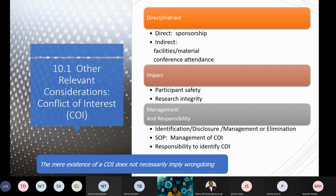So it's important to recognize that conflict of interest will arise, and it will not always be a bad thing as long as it is managed appropriately as per a clinical trial organization or a research ethics committee SOP. Details related to the identification, its disclosure, its management or elimination must be addressed in the relevant SOP. It's the responsibility of site staff and investigators to identify conflicts of interest and disclose them and handle them as per institutional policy.